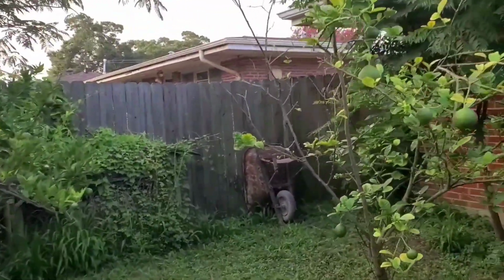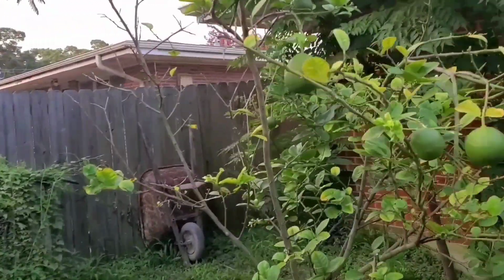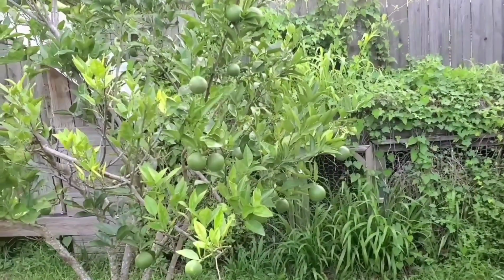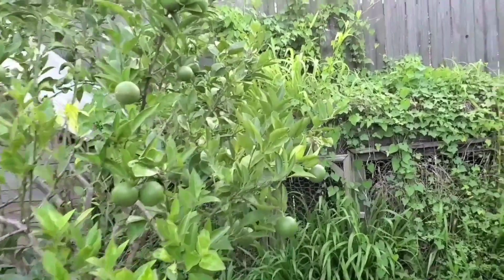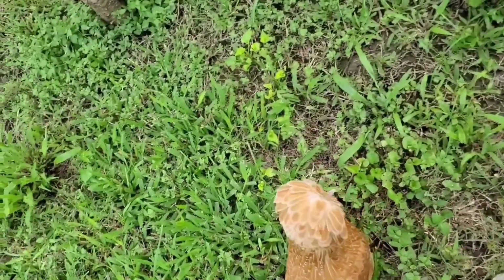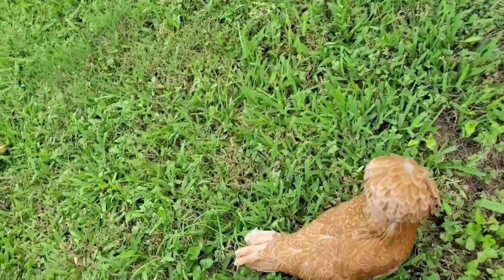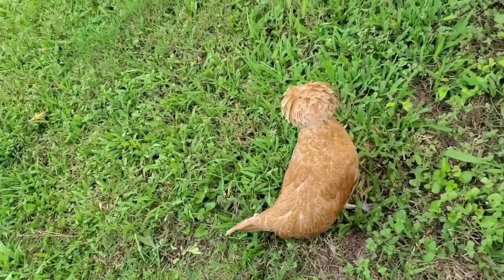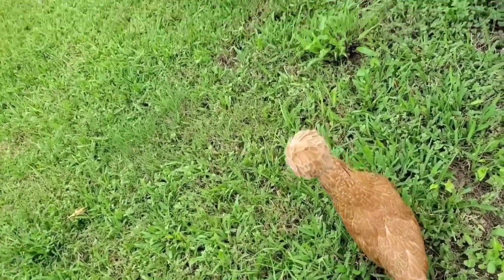We still got these old ponderosa lemon trees. They won't be ready till probably October, November. This is an old chicken coop that I had. See, she can't even hardly see me right here until I get in front of her. That's what makes it bad for the predators. Well, good for the predators and bad for her.